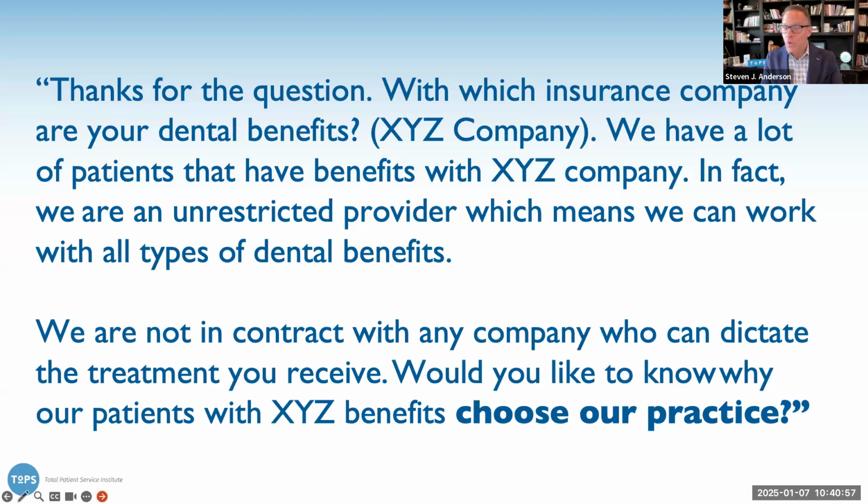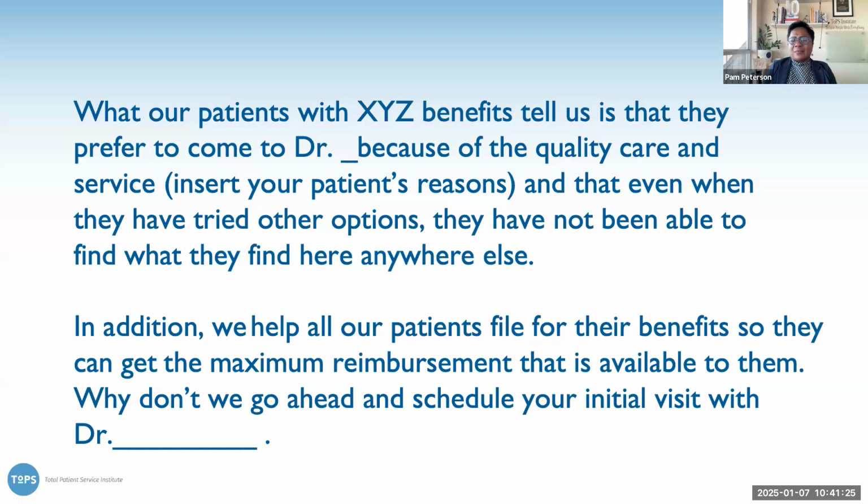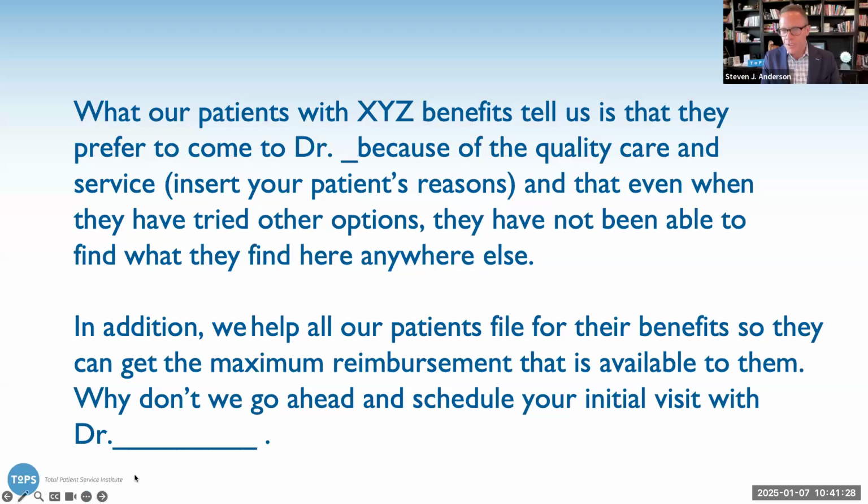Would you like to know why those patients come to us? Yes. Well, we are an unrestricted provider, which means we can work with all types of insurance benefits, which means that when you come in, we'll do our best to explain what your benefits are. We will file those benefits for you so that you can do everything you can to maximize your savings. How does that sound? Oh, it sounds great. Which day of the week works best for you for your first visit? Would a Tuesday or a Thursday work better for you? Thursdays. Very good. And then we go for it.